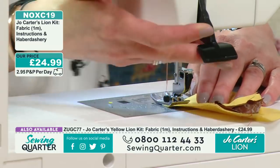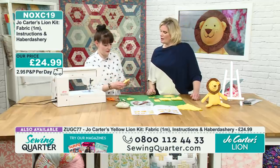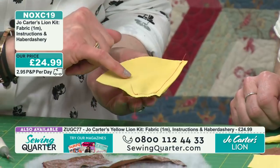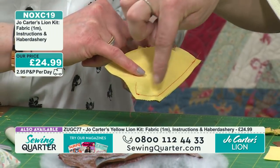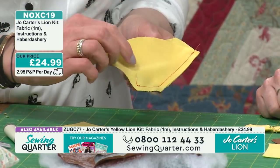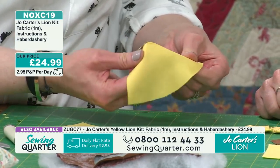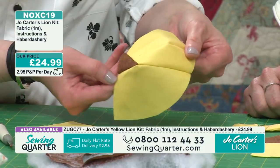Fab. Okay. There we go. And that's one side on. See, that's where I paused with the needle down for that corner there. Yeah, better. Just so it's giving you a... And then if I turn it the right way, you start to see it gives some shaping already, doesn't it? It does. That's the side of the face.